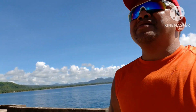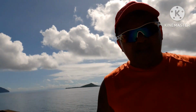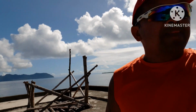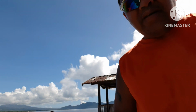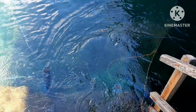Just can't believe how beautiful. This is the first time I've been here actually. Never been here before. So it's new to me too, this area. Anyway, I'm gonna go grab my bread and I'm gonna start feeding the fish. Anyway, I just discovered that I can go down the stairs. So I'm gonna go down underneath. So I can see very close to the fish.